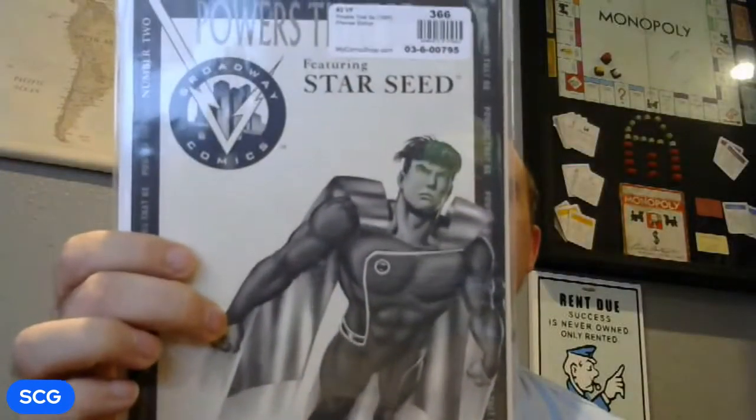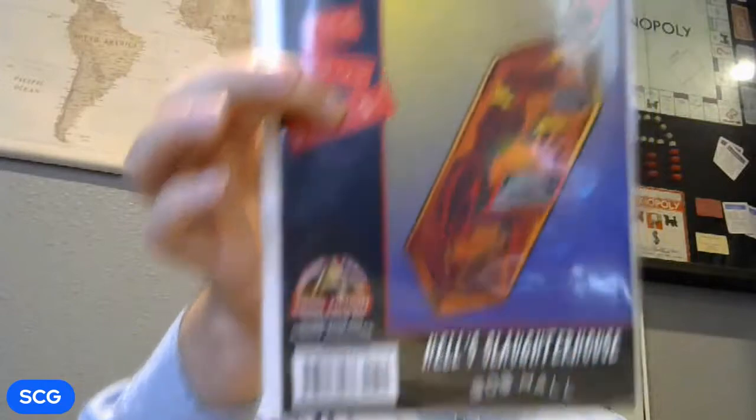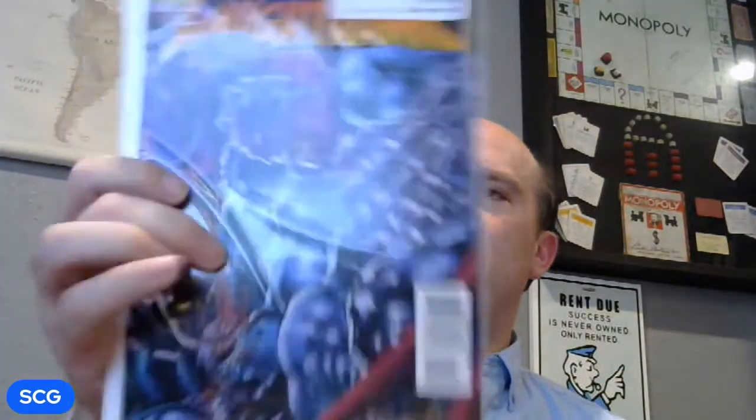Powers That Be #2, the preview edition, or retailer edition. We got Armed and Dangerous #2. That is from Bob Hall, who was, at least in my mind, best known for creating Shadow Man. Windjammer was the creator-owned stuff, because this is Neil Adams' Nighthawk. This is Windjammer Comics, which is owned by Acclaim. And so this is a very fine copy of number 4.